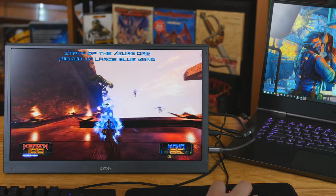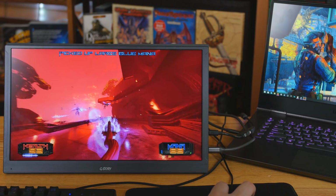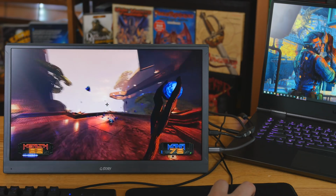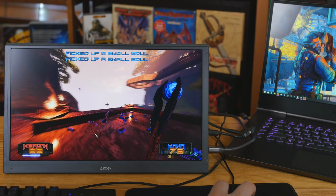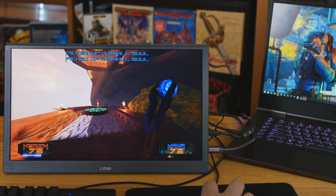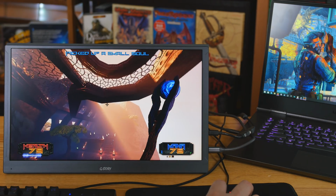Plus, it's also HDR. So if you want to have that extra little bit of color, you got HDR here with this. It's not the most shockingly vivid representation of HDR, but it'll give you a little bit better color than you would get otherwise. So I'll take it. Why not?